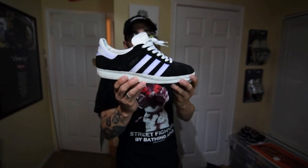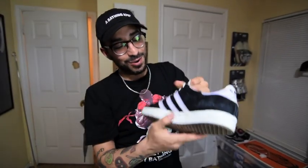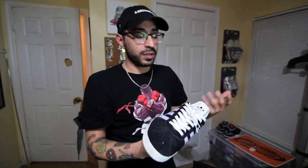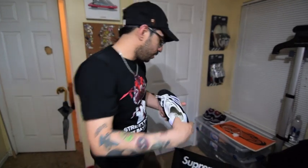1994 Gazelle. Are they comfortable? No, they're not, but they're cool as shit. I love the bleed on the side. It's so awesome. Things like that show the age of the shoe, and that's what I really enjoy about it. The older a shoe gets, people may look at that as an imperfection, but I kind of like it.